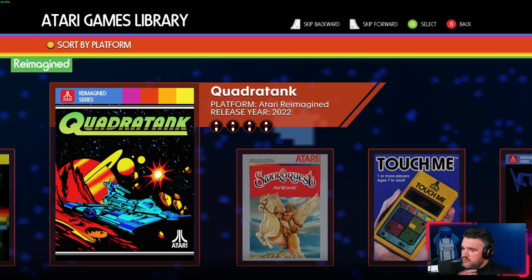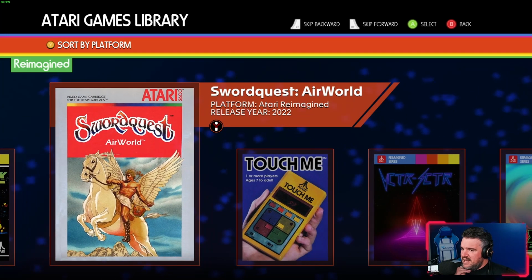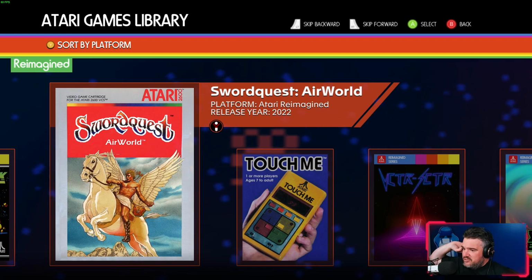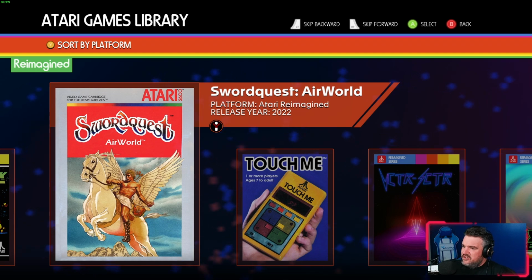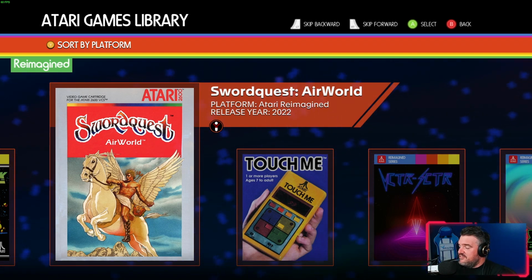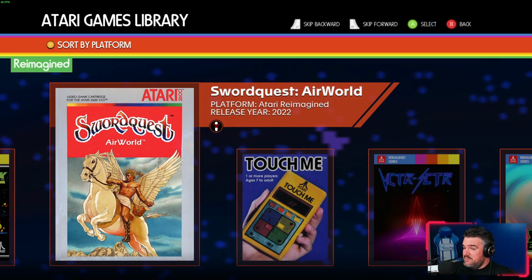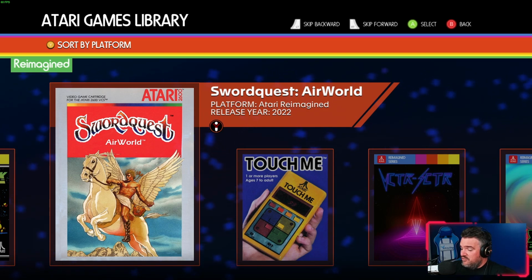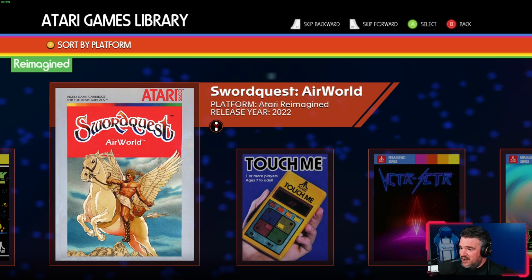You've got a new version of Breakout. You've got Quadra Tank, which is kind of like a mashup of Tank and Combat. There's also some prototypes and unreleased titles in this, including this one. The Sword Quest series was a series of early RPGs for the Atari 2600, and the fourth game in the series never came out back in the day. And Digital Eclipse basically made their own version of what they thought the fourth game would be, blessed by the original author, which is pretty awesome.